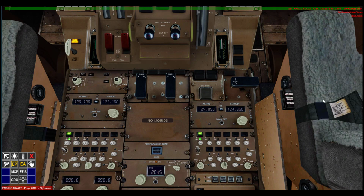Cleared to FACT, ATMAT 1 Echo departure, window file. Climb and maintain flight level 110. Expect flight level 340. Departure frequency is 127.55. Transponder code is 3561. QNH 1018.